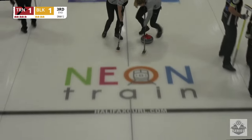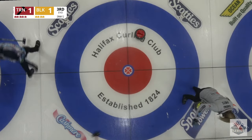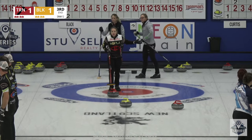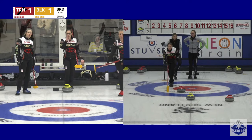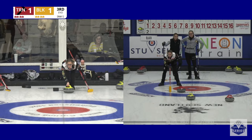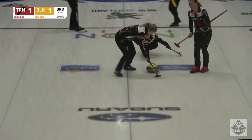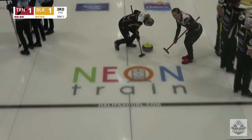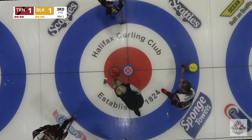What's the rotation on this rock? Control weight hit here, basically a nose hit. Very close. The sweeping. Oh, darn. I thought she had that.